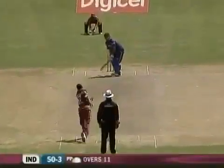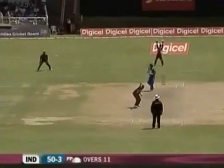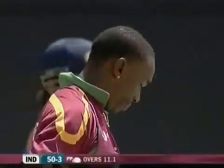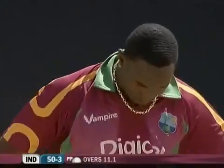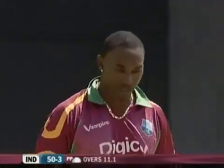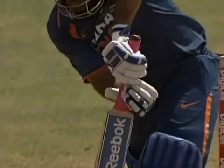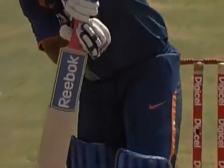Dwayne Bravo. Struck in front. But Dhoni was on the walk down the track. Now, where was he struck? Was it outside the off stump, or was he down the wicket and put doubt in the umpire's mind? Looked a bit high.